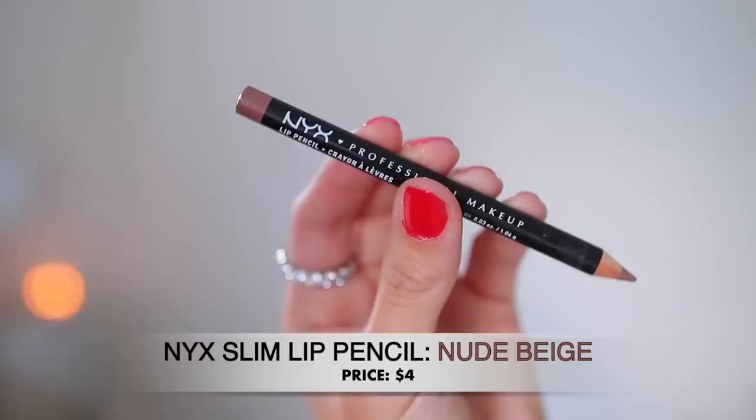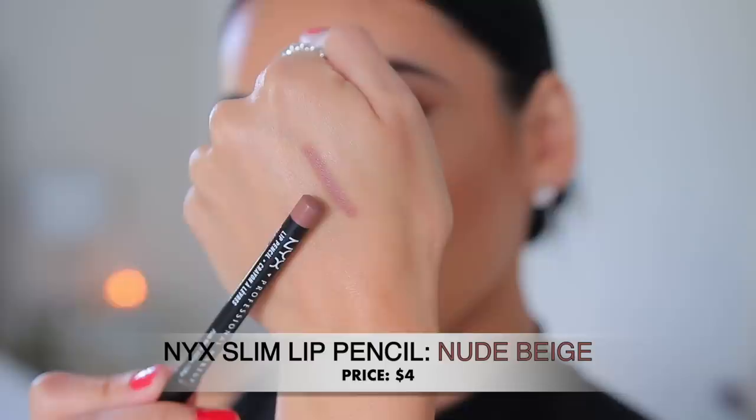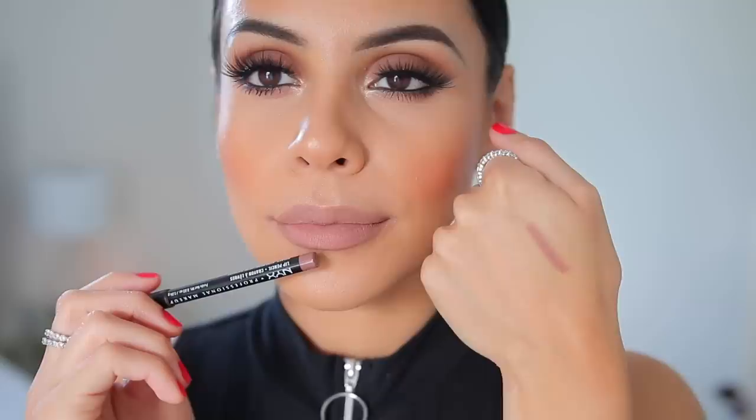And then Nude Beige is just a classic for me. This one is a little bit more cool tone than the one that I just mentioned and has a little bit less brown and a little more of a mauve-y kind of undertone, which I think is beautiful also in the fall time. So yeah, NYX lip pencils, if you've never tried them, you are missing out and you need to go right now to Target, Ulta, Walmart and pick them up because they are my favorite and they're so cheap. I don't know how they do it, but I'm not mad about it.